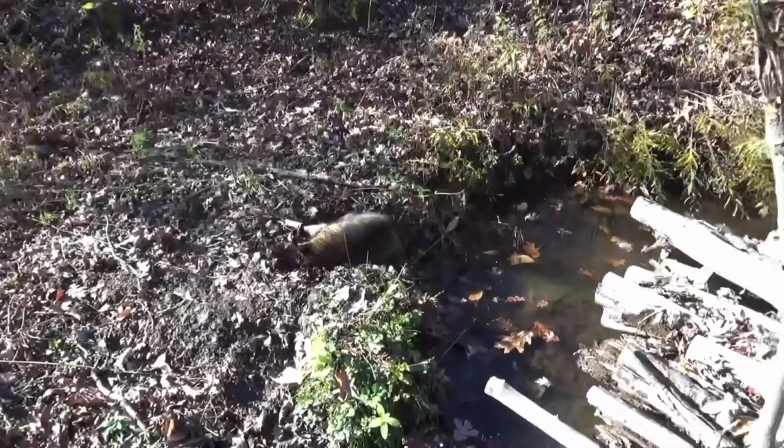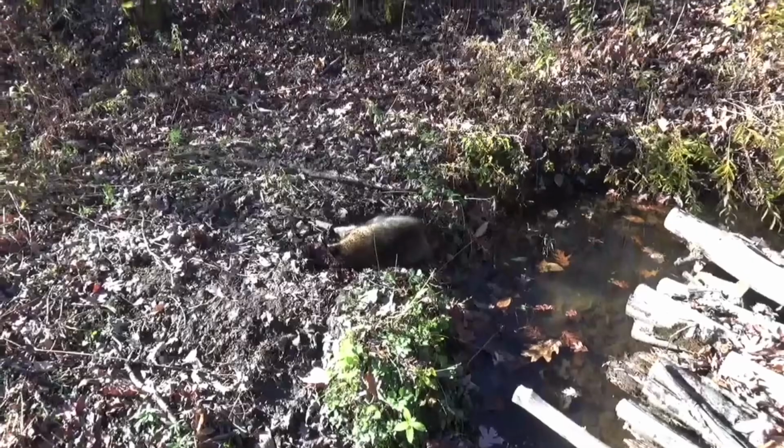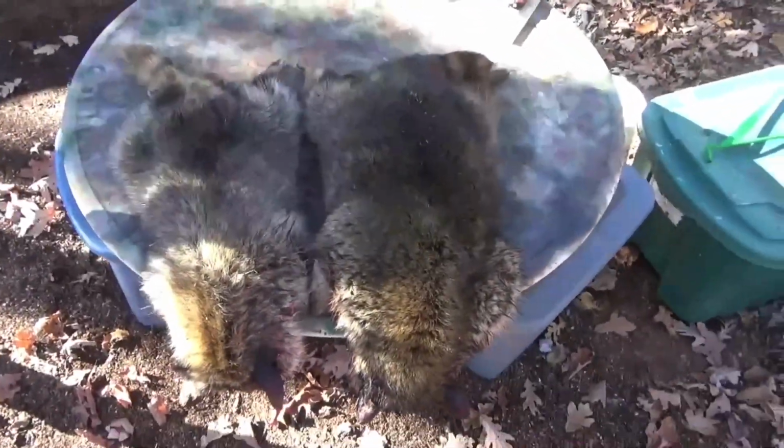Alright, here's the first coon of the day, and it's a big one. I forgot to video it when I came up here. Yeah, there's today's catch. Kind of drizzly and rainy and crappy, so I'm probably not going to film much.